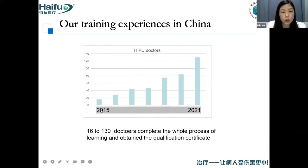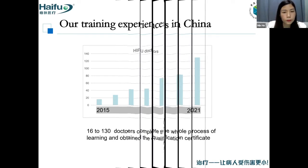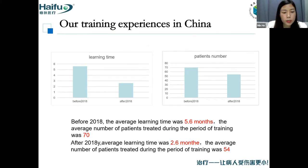We can see that since 2015, we only had 16 doctors who obtained the qualification certificate, but by 2021, there are over 130 doctors. We analyzed the learning situation of these 412 doctors with the qualification certificate.